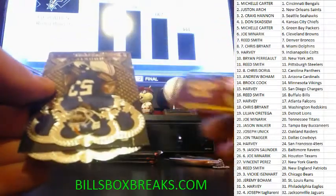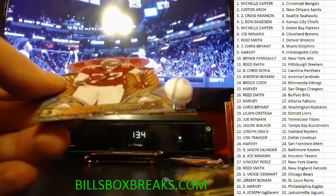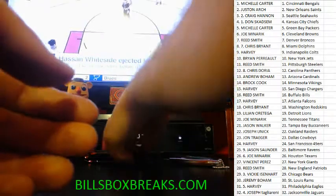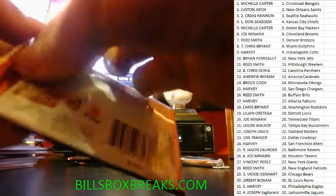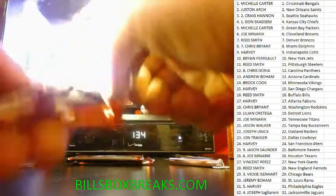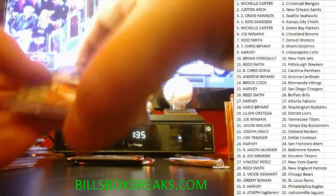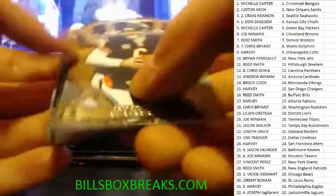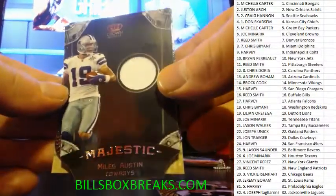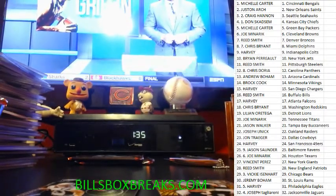And Colin Kaepernick, rookie royalty. Greg Jones, Franco Harris, and LeGarrette Blount. Three packs left, and then we will do the random for the girly jersey. We got Jay Cutler. Next one going this way. Miles Austin for the Cowboys. All right, $2.99. Majestic Relic.